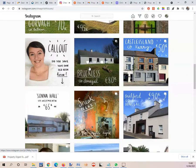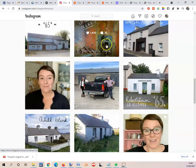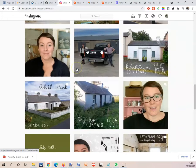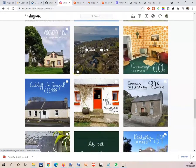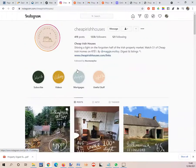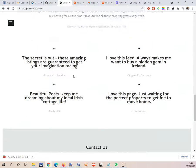You'll have to build up your followers and you'll have to follow other people. I'm not saying it's going to happen overnight and it's going to be 100% easy, but it's free. And as I say, with this, you have the option of just basically posting images after you've taken them from other places. So this woman has sourced all her information from estate agents. Yeah, so there you go.